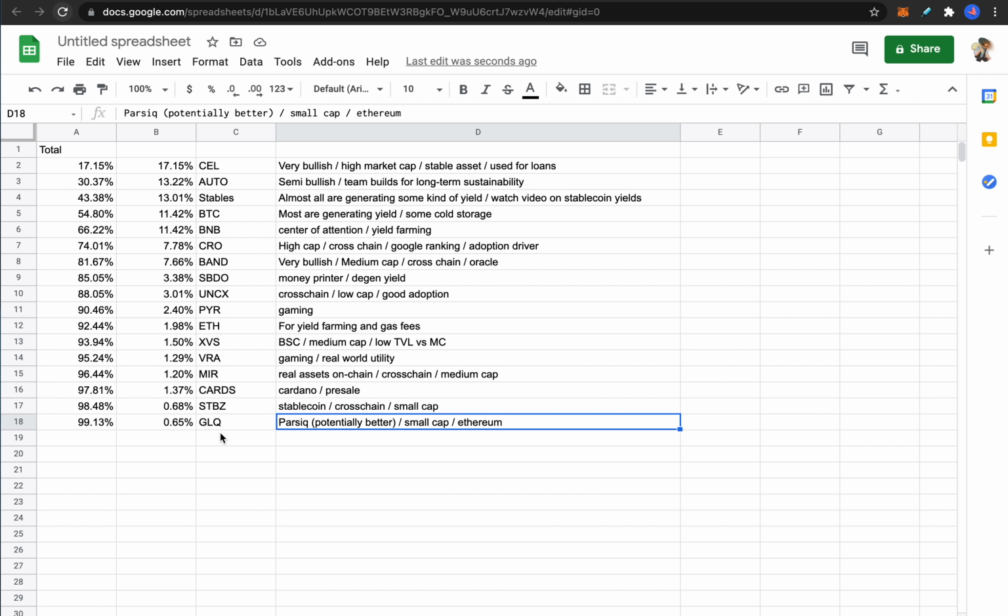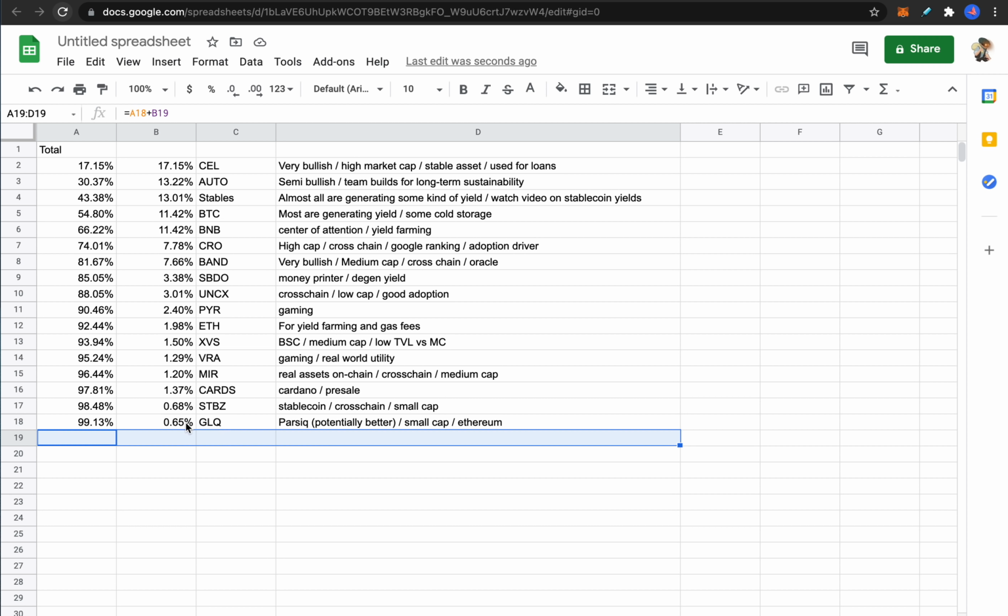I actually talked with the team about it, and I may be doing a video about this later on. But GLQ, it's probably Parsec, but better. So I have a little bit of exposure to this coin right now. It actually went down. I had about 1% before, but it went down a little bit. So that's why I have 0.65% currently. I think I invested like 0.9% there originally, then it went up and then down, something like that.